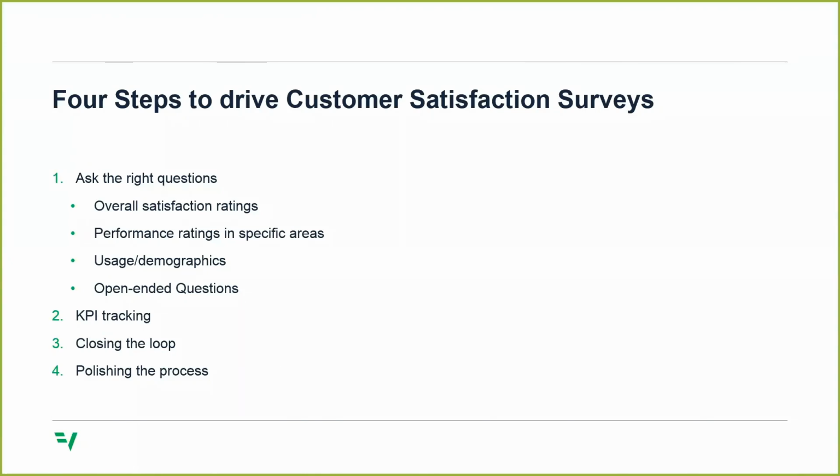So the first, you want to ask the right questions. I want to ask things like overall satisfaction ratings, performance ratings, demographic questions, open-ended questions, and Decipher will enable you to do all of that in our tool.